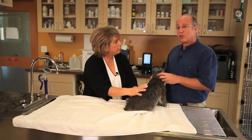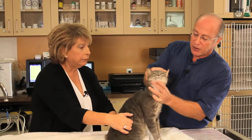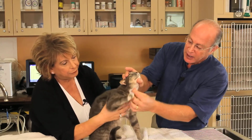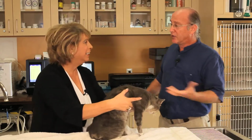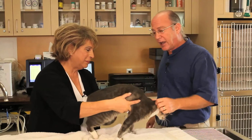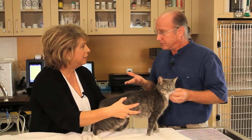In the old days, we used to do surgery to remove the thyroid gland. The thyroid sits in the neck just below the voice box, the larynx, and your veterinarian will palpate the neck, and you can actually feel enlarged thyroid glands most of the time on these cats. But you can't make the diagnosis that way. You still have to do the blood work. And we can surgically remove that, and that's a cure.